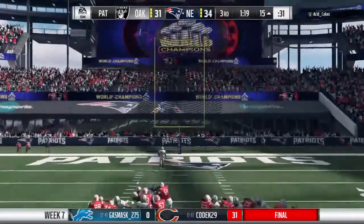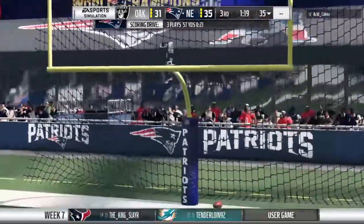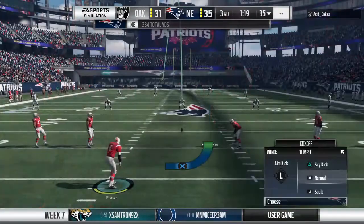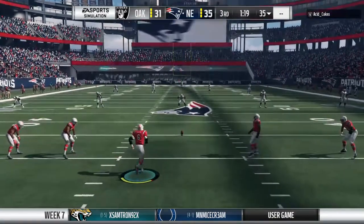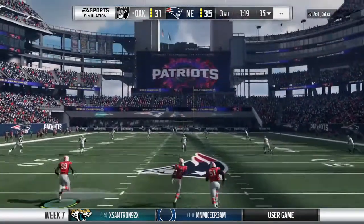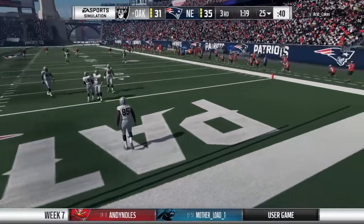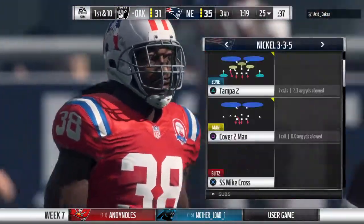Elsewhere, second half is underway up in Orchard Park. The Bills have taken the lead late in that ball game. And we'll keep an eye on that one as our game goes along here. Here's Prater now set to kick it away. And they will not get a chance to return this one as it's through the end zone for a touchback.